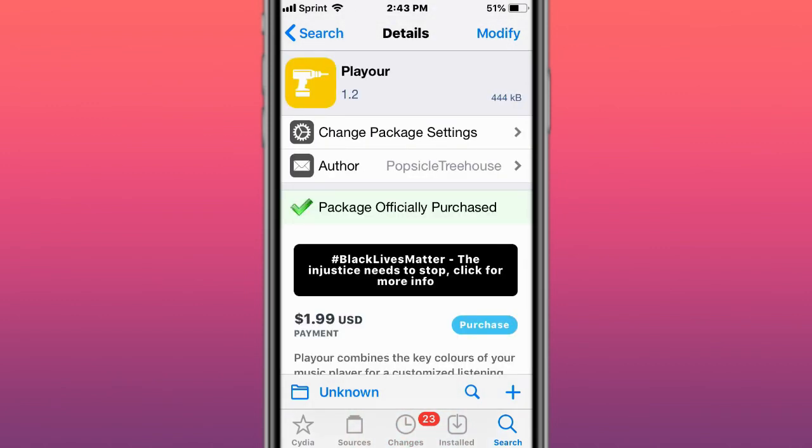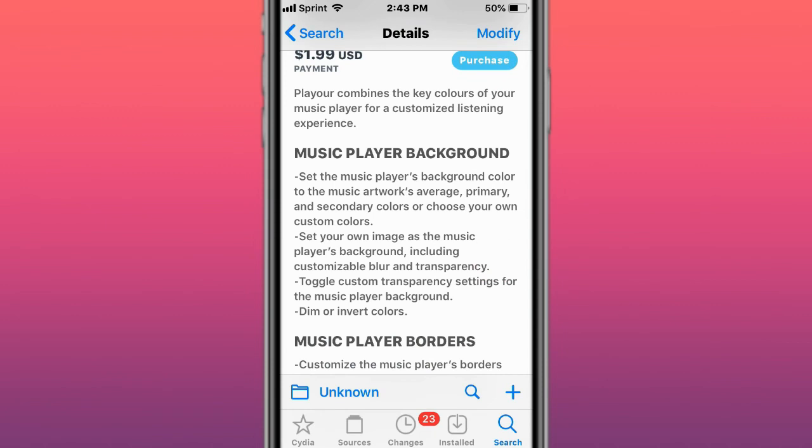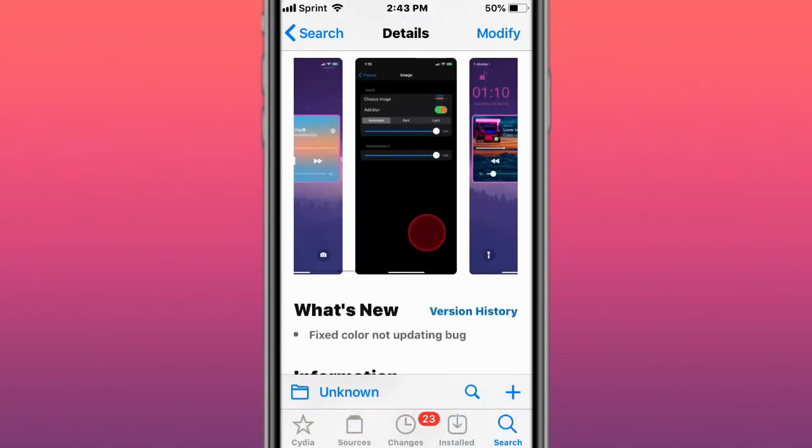I also want to mention that the update for A-Shield version 1.5 added mask detection, and it fixes a bug when using the show lock icon. The next is called PlayHour, and it combines the key colors of your music player for a customized listening experience. You have music player backgrounds or music player borders, so that's how it looks.